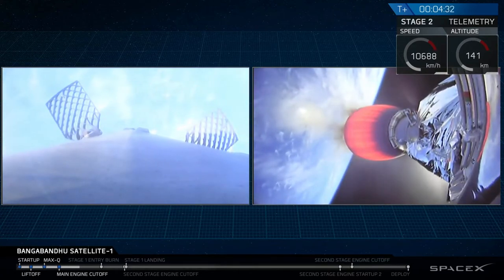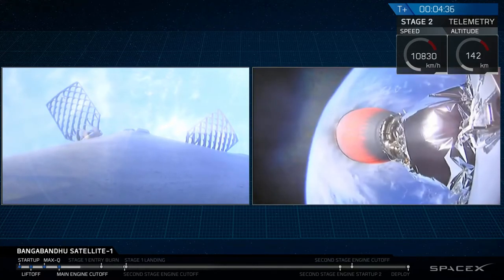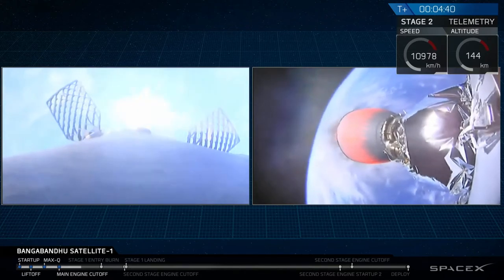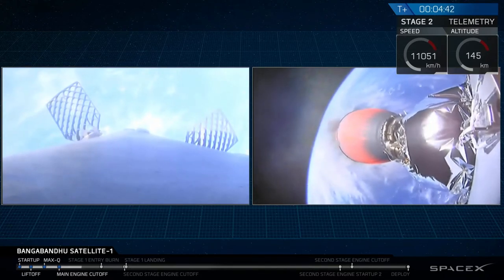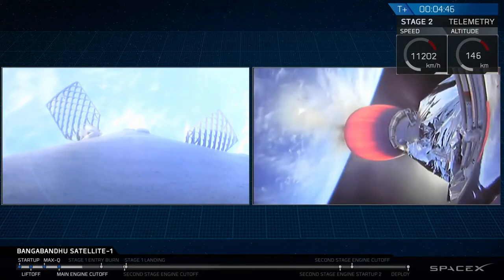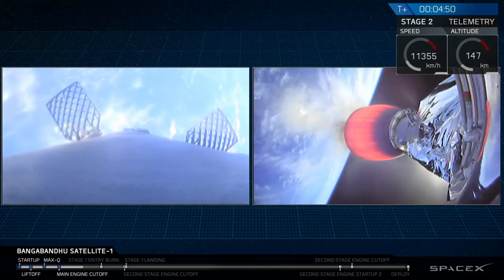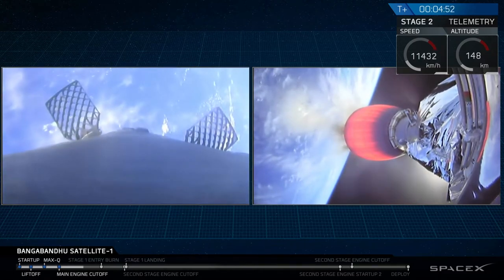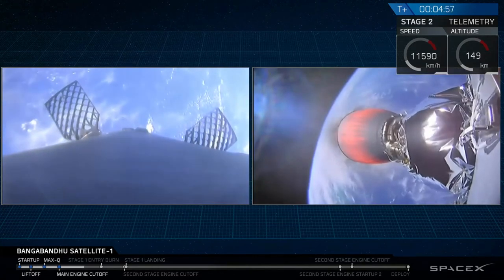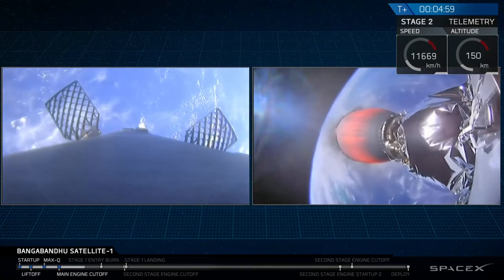On the left-hand side, that's a camera mounted on the top of the first stage of the rocket, looking down towards the 9 Merlin engines at the bottom. In that view, you can see those titanium grid fins. They slowly deployed just after stage separation, and those grid fins will allow the Falcon 9 first stage to guide itself back down towards the drone ship. You can see brief flashes of those cold gas thrusters as they provide additional control authority for that first stage.